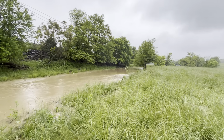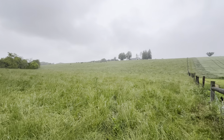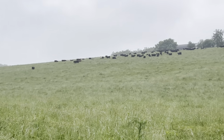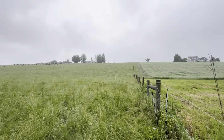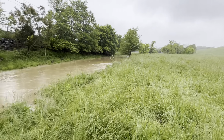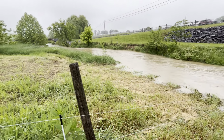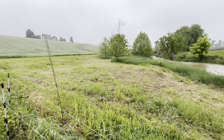I got a couple inches of rain last night. Groups on the hillside. Came down here to put these creek fences up. This is actually a boundary fence. I don't have that over there. I got that steep hillside and crops.